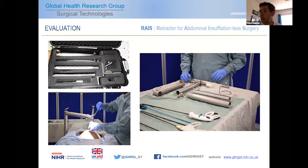And we knew it wouldn't be perfect, but we got it into a form where we could ask people to use it in a cadaveric study. And then they would be able to provide us with some really valuable feedback that we could then use to refine the system further. So you can see that we've met our ambition of fitting this into a flight case. You can fit the system and disassemble it easily into a flight case.